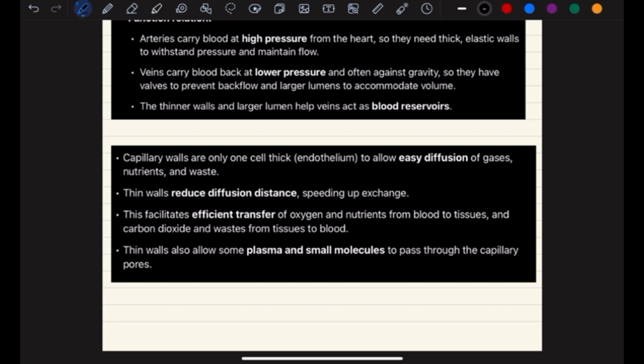Guys, whenever they talk about this, I always just throw in oxygen and nutrients because this might be a really easy mark to get. So just make sure to throw that in. I'm not too concerned about allowing plasma and small molecules to pass through. If you want to flex a bit, say it. But I think it's more relevant to get those first 3 points down for that question 2.